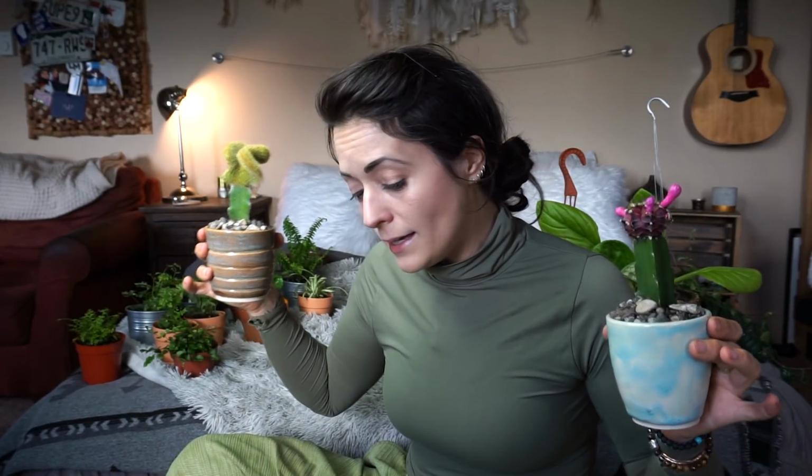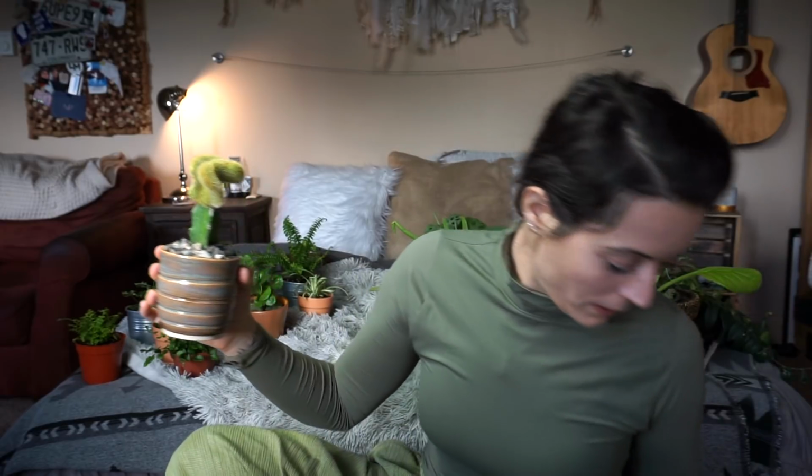Anyway, these are 2 pots that I just got the other day from the thrift store that were actually on sale, and they're beautiful handmade pottery, and these were $1 each. So always check thrift stores. Hopefully I do not overwater these. These are gonna be my gauge on taking care of my succulents, I think, because I've got to figure this out. I can't keep killing everything.